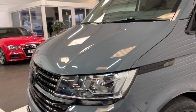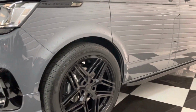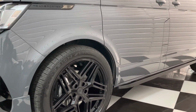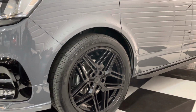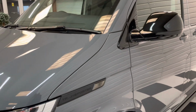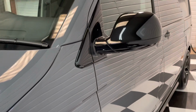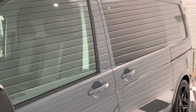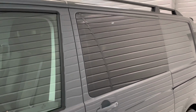This comes with a really nice spec, got the front and rear sensors on it. As you can see here, it's got the sidebars, 20-inch gloss black alloy wheels with Pirelli Scorpion Zero tyres, and it's been lowered 30mm on genuine Volkswagen lowering springs. Smoked side repeaters, and the black pack extends to the wing mirrors too. Privacy tints at the rear and roof rails on the top there.